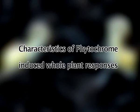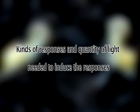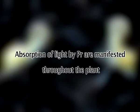Now, characteristics of phytochrome induced whole plant responses. The variety of different phytochrome responses in intact plants is extensive in terms of both the kinds of responses and the quantity of light needed to induce the responses. A survey of this will show how diversely the effect of a single photo event, that is the absorption of light by PR, is manifested throughout the plant.